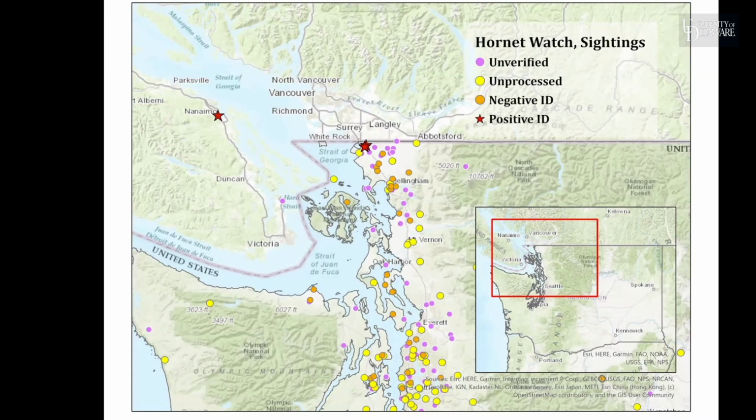They were found by public reports, just like some homeowners saw this weird dead insect on their porch and they were like, oh, what the heck is that? And they were keen enough to take a photo of it, submit it to the Washington Department of Agriculture, and they were able to identify it as actually being the Asian giant hornet.